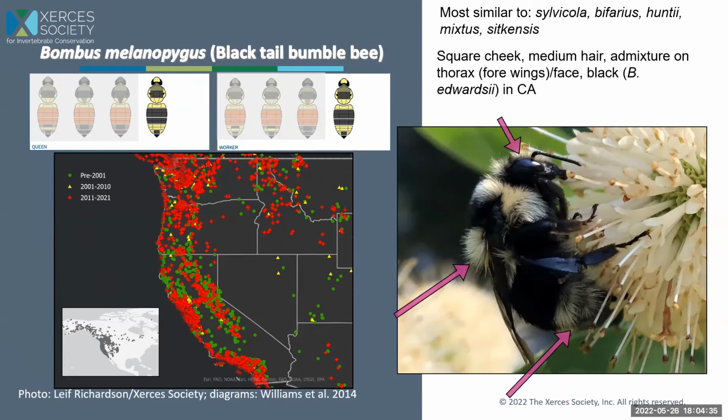Another thing that we want to look at is the addition of yellow hairs here on T5. So this is T1 that we see that's yellow. You can see sort of a division between T2 and T3 here. So 2 here, 3 here, and then 4 is yellow, and then 5 is also almost always yellow, at least on the sides. And this notch that we see here in the bumblebee in the cartoon is what gives this bumblebee its common name of the black-tailed bumblebee. So that is that species.